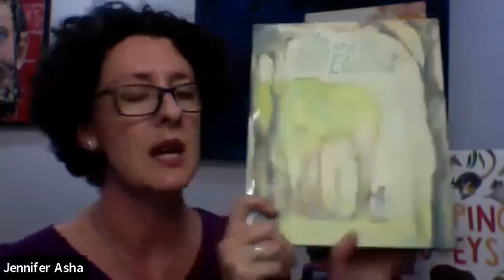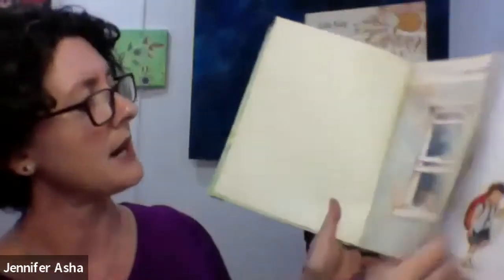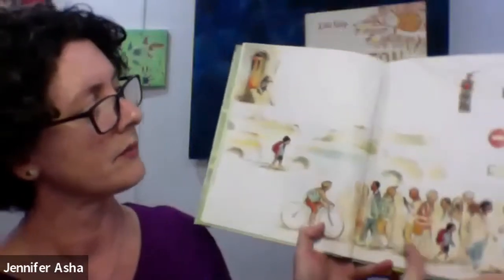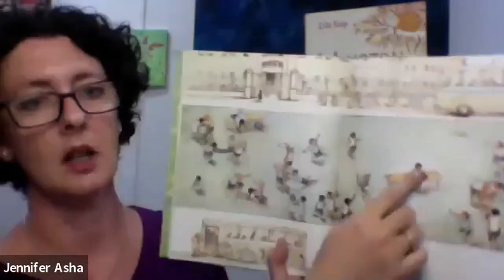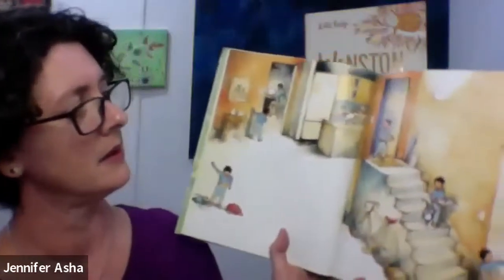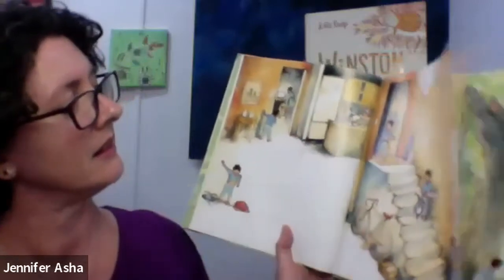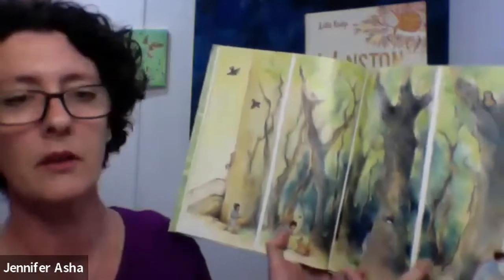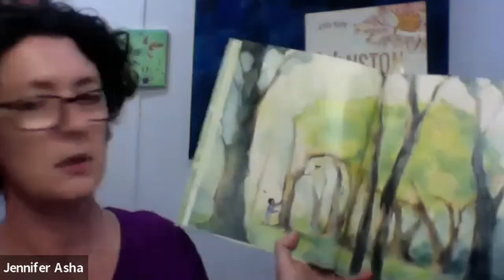There are elements of the illustrations that remind me of Libby Gleeson and Armin Greder's An Ordinary Day. There he is, feeling lonely in the concrete jungle of the school playground. I can see elements of The Runaway Hug here, and even elements of Aaron Becker's Journey, another wordless picture book.